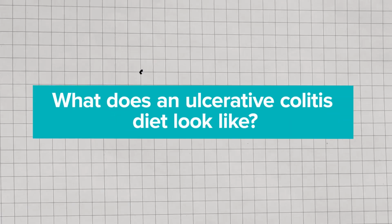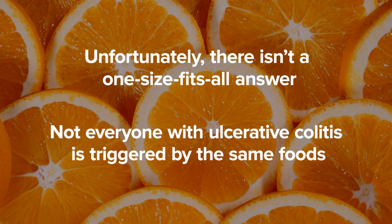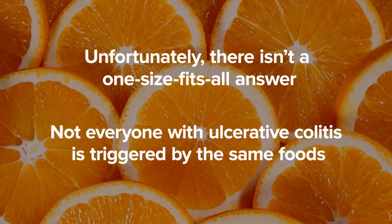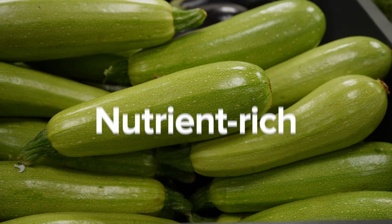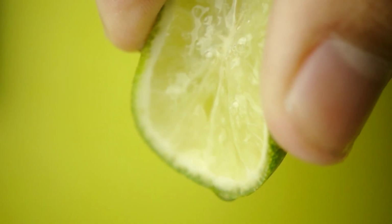What does an ulcerative colitis-friendly diet look like? Unfortunately, there isn't a one-size-fits-all answer, as not everyone with ulcerative colitis is triggered by the same foods. That said, generally the goal is to eat foods that are nutrient-rich and easy to digest, and to avoid foods that might irritate the digestive tract.